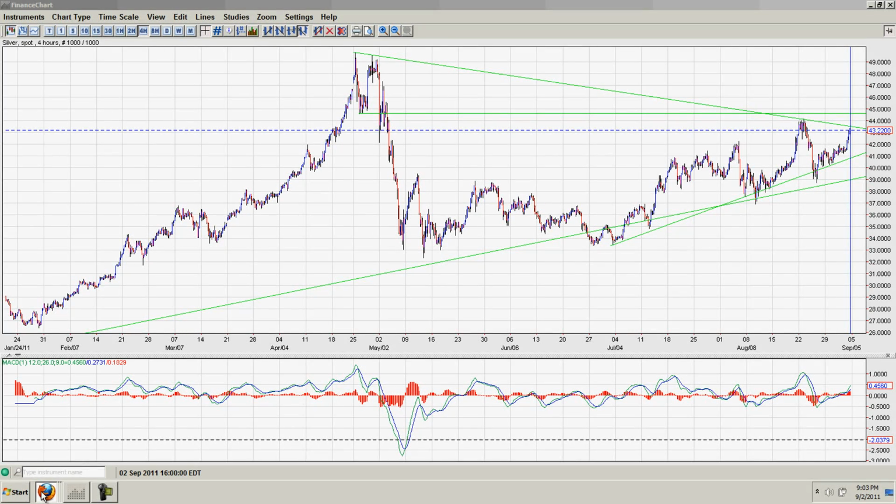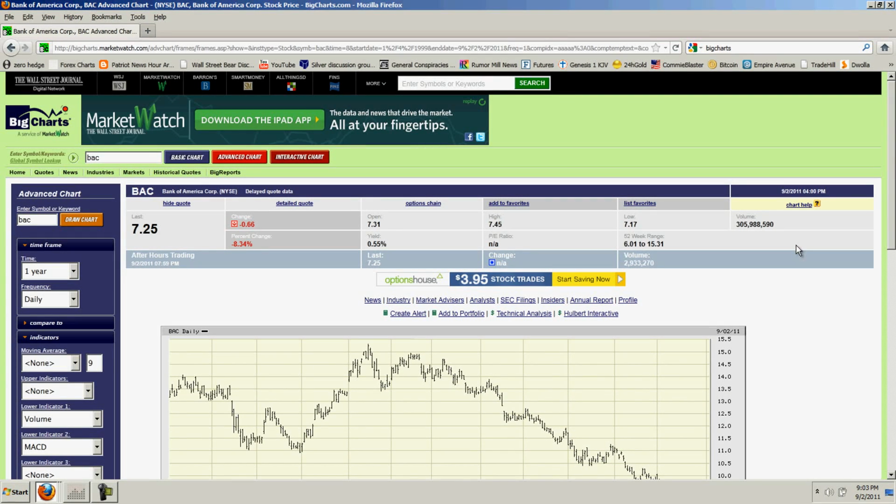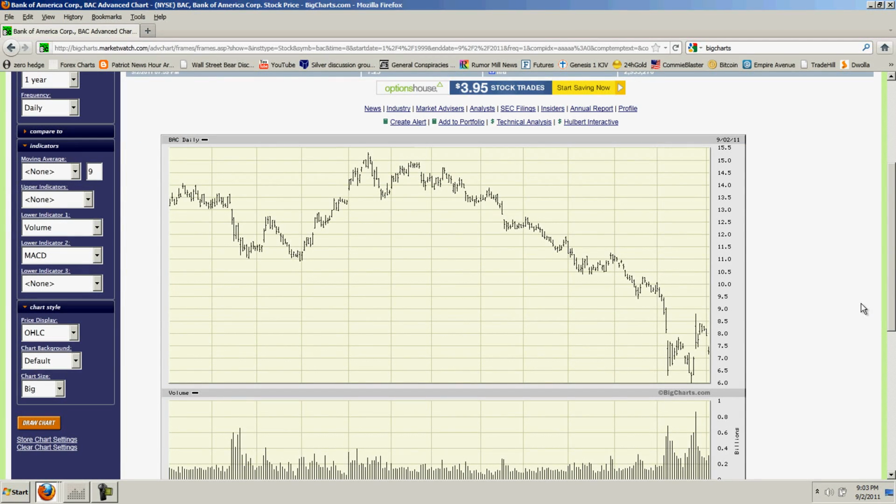Let me take you over to the Bank of America chart, because that's really important. The move that we had today, you can see this is bigcharts.com. It's not at MarketWatch, and you can create an interactive or advanced chart. I just did a candlestick chart of Bank of America, and if you remember a number of episodes ago, I called for Bank of America to be bankrupt within 1 month.